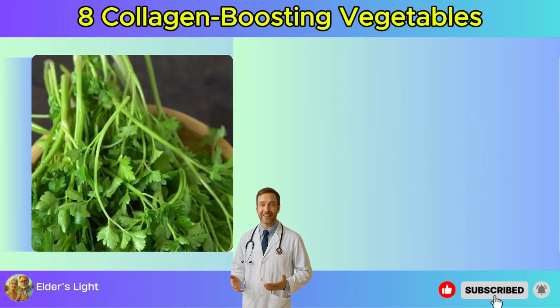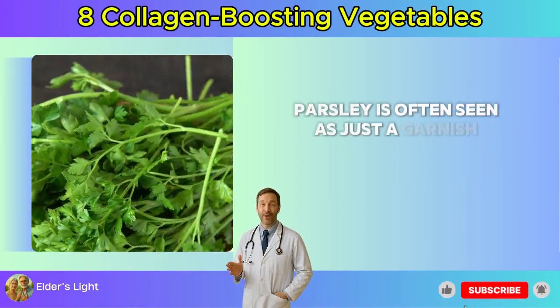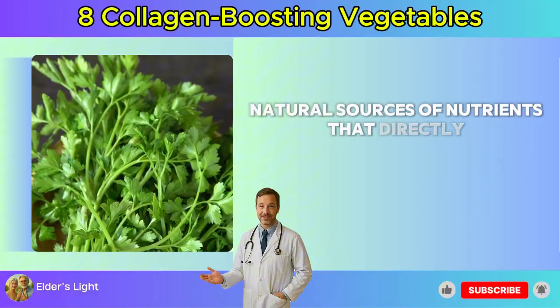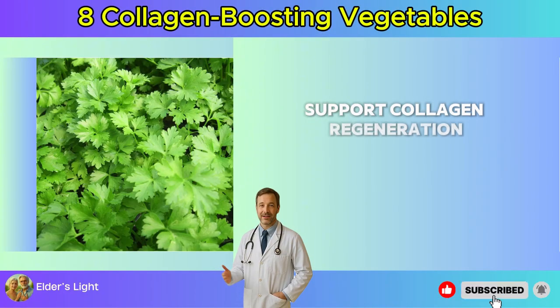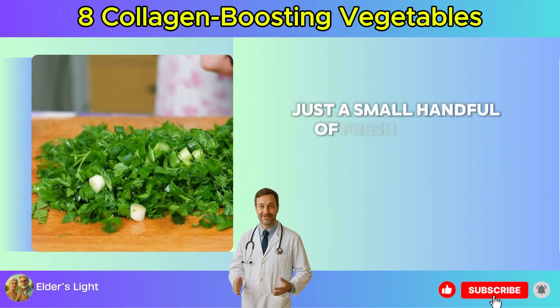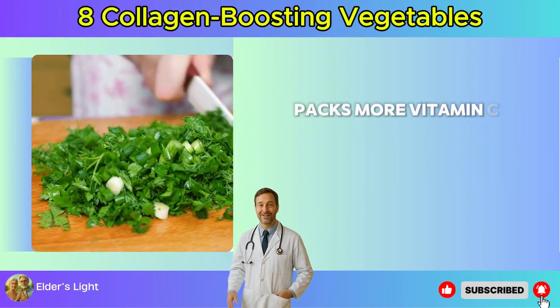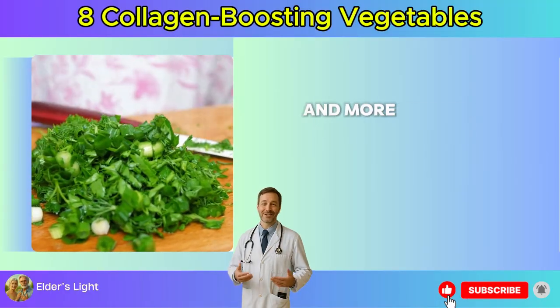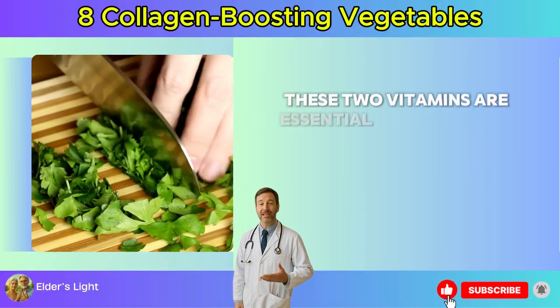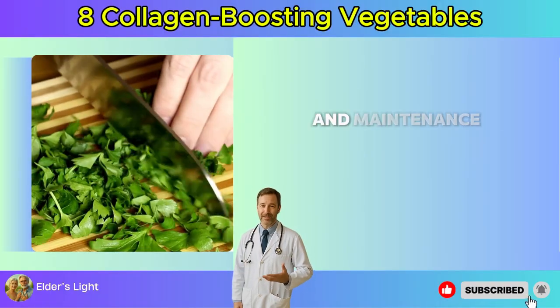Number 1. Parsley. Parsley is often seen as just a garnish, but it's one of the most potent natural sources of nutrients that directly support collagen regeneration, especially after age 60. Just a small handful of fresh parsley packs more vitamin C than an orange and more vitamin K than most leafy greens. These two vitamins are essential for collagen production and maintenance.